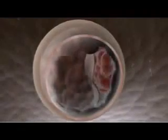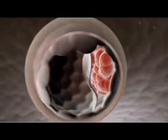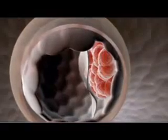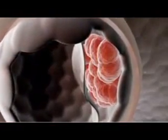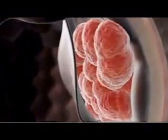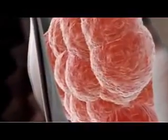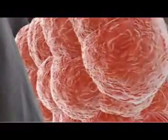On the interior, OCT3/4 marks a small cluster of cells with phenomenal ability to differentiate. This inner cell mass is made up of cells with the developmental potential to give rise to all of the body's many cell lineages, an ability known as pluripotency. And indeed, every one of the cells in your own body can trace its ancestry back to these few dozen pluripotent stem cells.